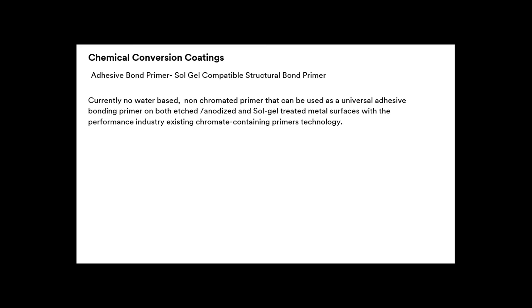Now, I mentioned previously that sol-gel itself, not being chromated, doesn't necessarily offer a tremendous degree of corrosion resistance compared to other chromate conversion coatings. So you have to combine it with a structural bond primer, which does impart a degree of corrosion resistance to the bond structure. But currently there are no water-based chromated primers that can actually be used with sol-gel treatment. They're not compatible. There is only one in the marketplace currently, but that is chromated. So what we're looking to do is generate a non-chromated, water-based structural bond primer that can be used with the sol-gel treated surfaces.